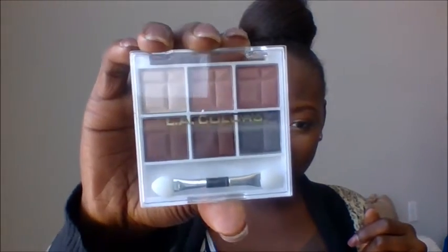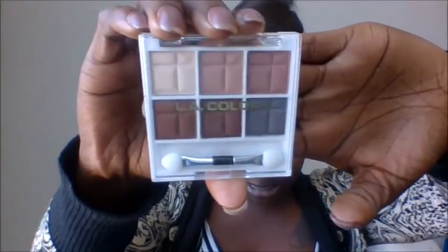But I got this LA Colors eyeshadow palette. It doesn't even have a name. It's called the Six Color Eyeshadows. And let's see how pigmented they are. I do want to start back getting into wearing eyeshadows, so that's why I got it.